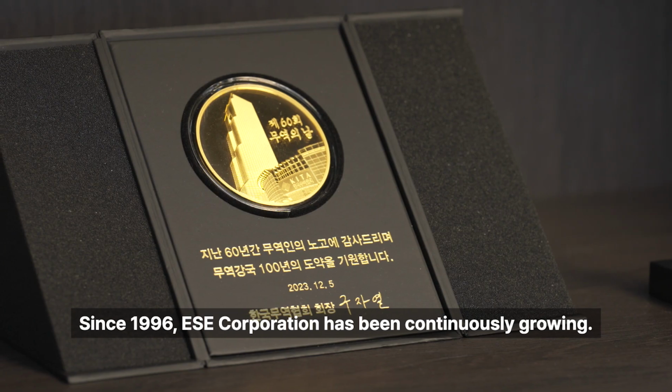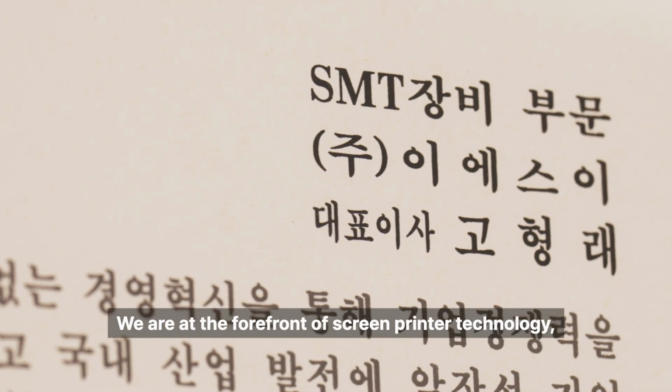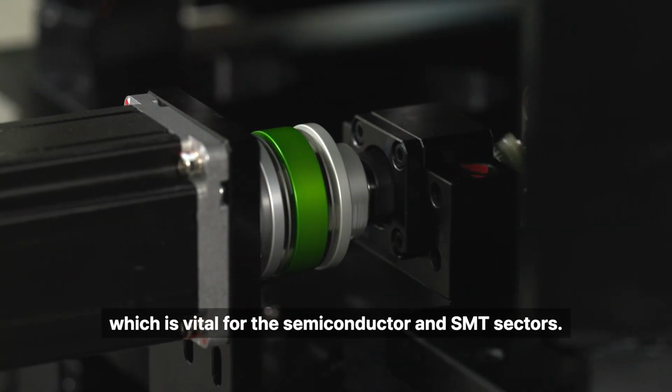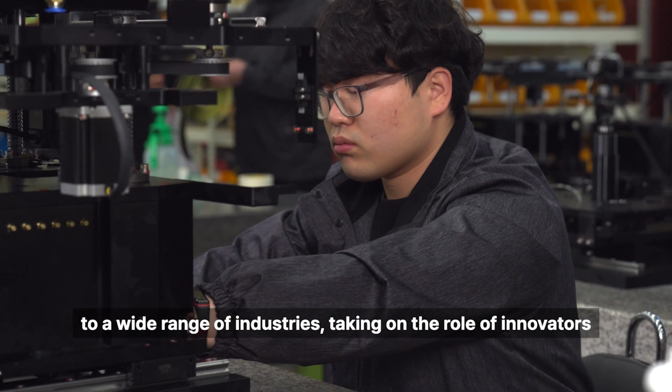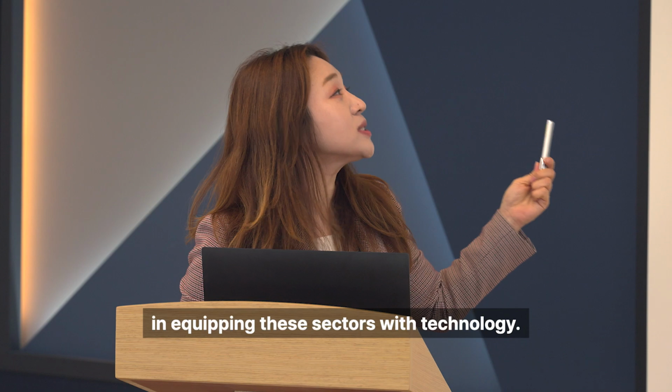Since 1996, ESE Corporation has been continuously growing. We are at the forefront of screen printer technology, which is vital for the semiconductor and SMT sectors. We are dedicated to delivering advanced screen printers to a wide range of industries, taking on the role of innovators in equipping these sectors with technology.